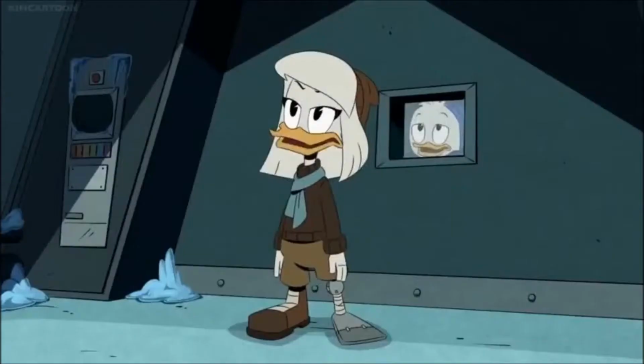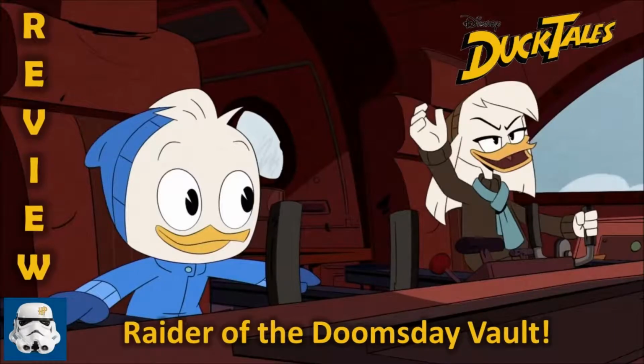But another thing I caught on in this episode was the seed vault was designed by Professor Von Drake. He appeared in one of the episodes with lots of flashbacks, the confidential case file of Agent 22, which explored Scrooge and Mrs. Beakley's past and how they first met. And Von Drake was a scientist there, and apparently he created the seed vault. And so yeah, there's that.